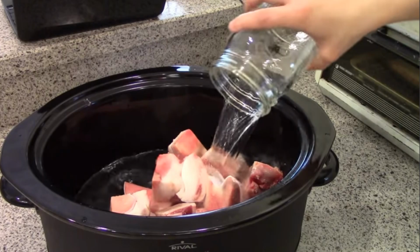But I do use my crock pot to make bone broth. It works perfectly for bone broth. And I have a video showing how I do this. It's one of my food prep videos, but I'll link it so you can see that. Bone broth is one of those things that's really easy to make. It's relatively inexpensive and it's a great ingredient to use in your recipes. And if you've never used it before, I highly, highly recommend it.